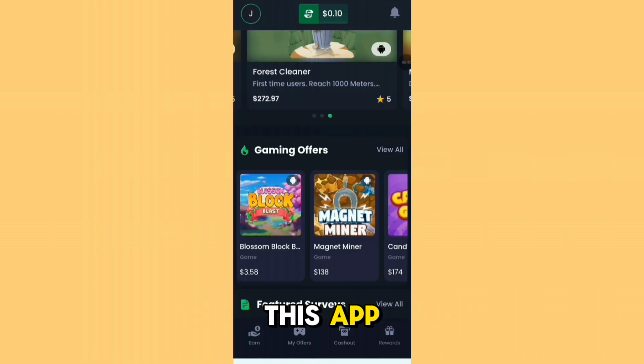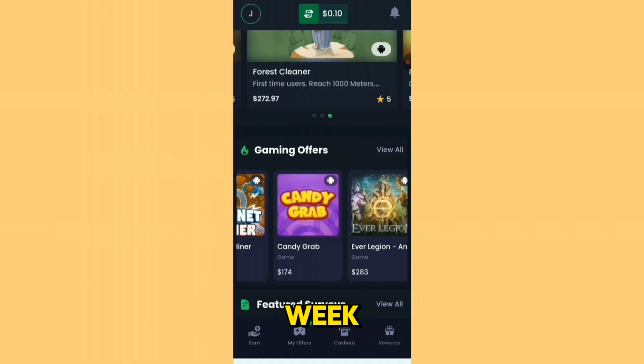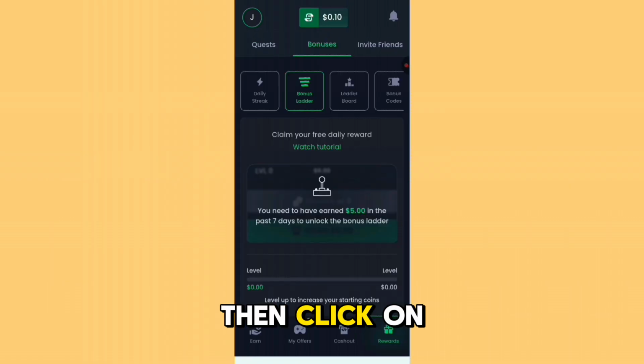From this app, you can earn up to $150 in bonuses every week. To claim your bonus, click on Reward. Then click on Bonus and go to Daily Streak.